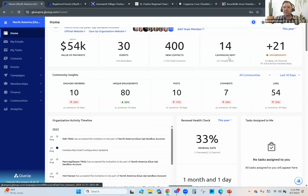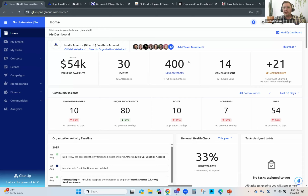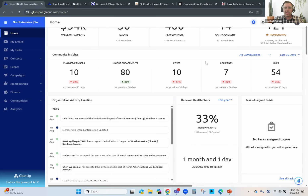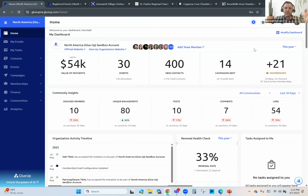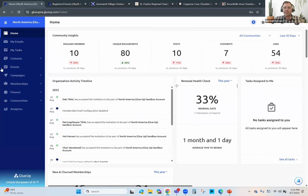Everyone can modify their own dashboards to give you that great visibility when you're managing these things. Community Insights is a brand new widget we have added. You can see at a glance your renewal health check. We have a full task manager here.